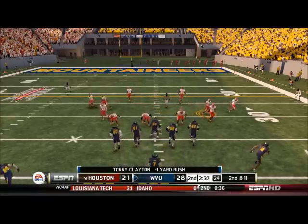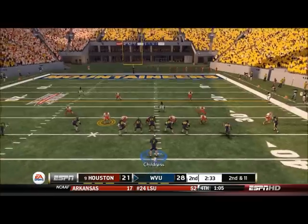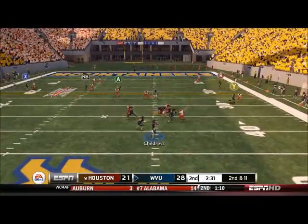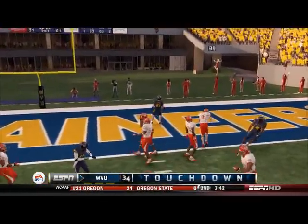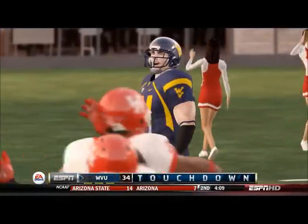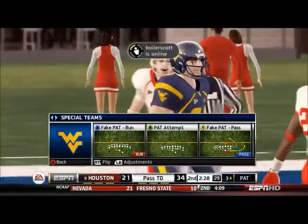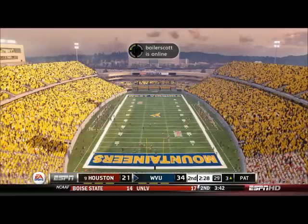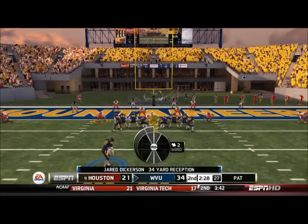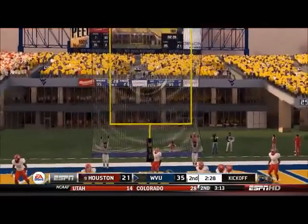It's second and 11. Ball on the 34-yard line. Back to pass. Across the middle. Tight end's got it. And for Dickerson, he scores his second catch for 6. And a great awareness by the quarterback to get him the ball and pick up 6 points. And he tacks on the extra point.